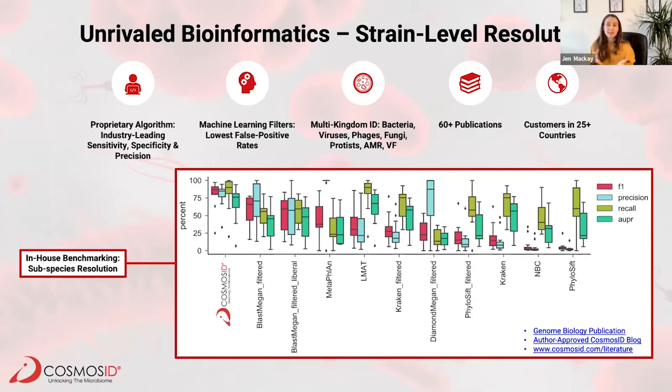We have benchmarked this against various other tools. You can see on screen, we had significantly improved recall and precision, but rather than bombard you with information on this, I'll of course share the slides with you, and you're more than welcome to read the blog and publication here in your own time.